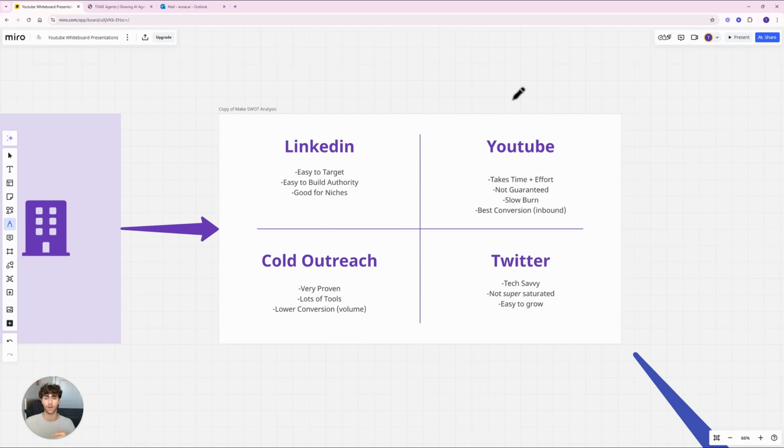Cold outreach is super proven. Whether it's email, whether it's Instagram, usually you should do a combination of multiple different platforms, whether it's LinkedIn or Twitter even. It's very proven. There's lots of information and tutorials on it. And there's a bunch of software, tools, courses to help you with cold outreach. However, it is lower conversion, and so you really need to crank up the volume on cold outreach, especially because, like I said, businesses are still sort of apprehensive to adopt these AI tools.